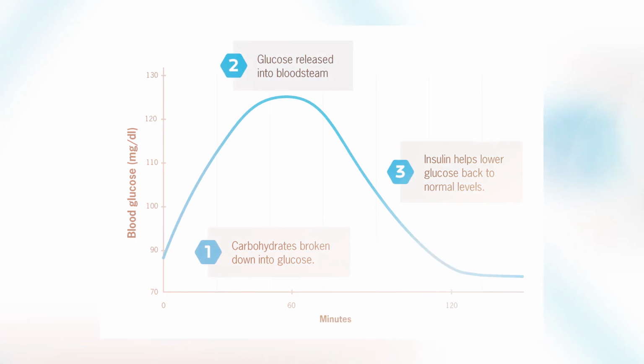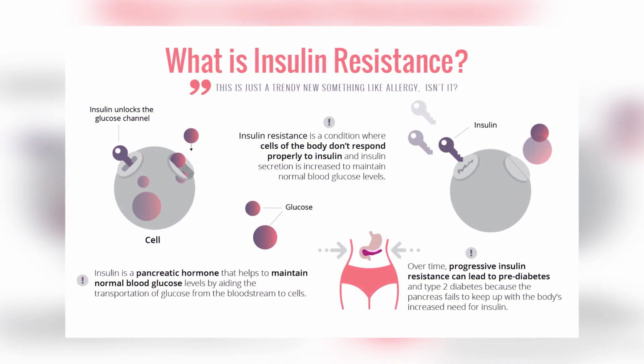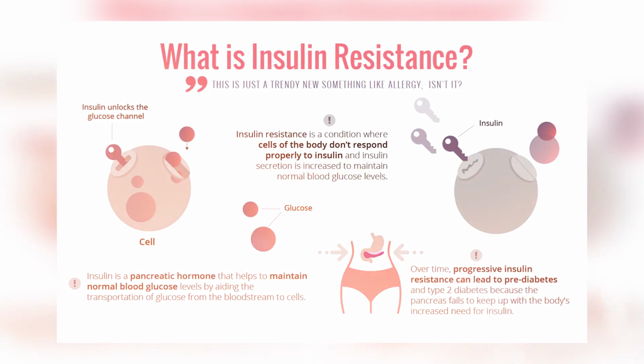When we eat, our food is broken down into glucose by the body, and our blood sugar rises. In response to the rise in blood sugar, insulin is released, and insulin's job here is to move the excess glucose from the bloodstream to our cells. The cells take the glucose, and blood sugar goes back to baseline.